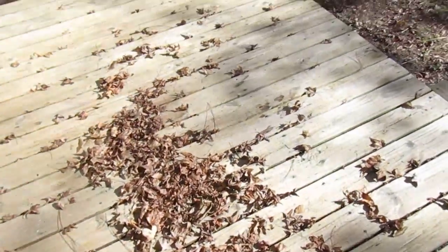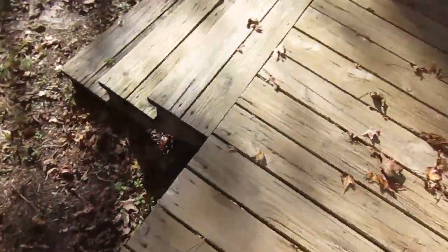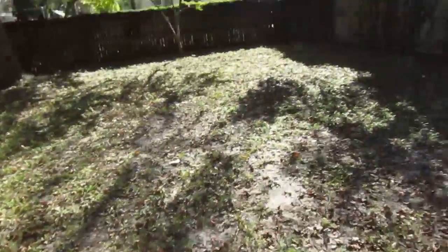Door going out to the backyard. Locks work. Door is secure. Exterior backlight works. Again, screens are in place. Deck is in good shape. Cleaned. Backyard fence is intact. Yard is some grass, some weeds, some dirt.